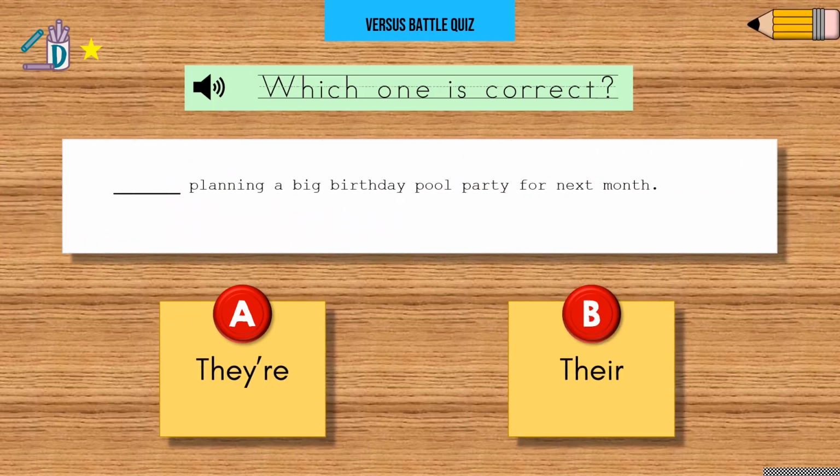Which one is correct? They're planning a big birthday pool party for next month. Spelling A or spelling B best fills the blank? The right answer is A.